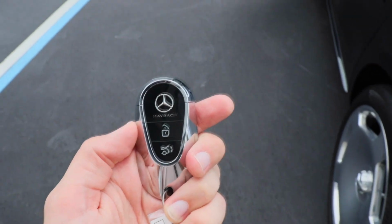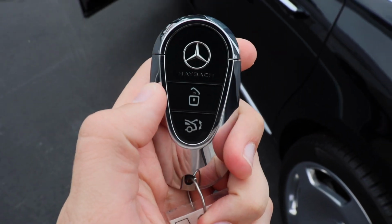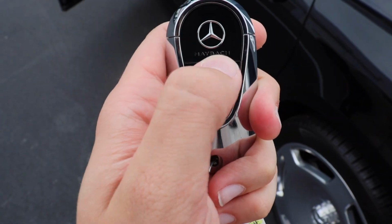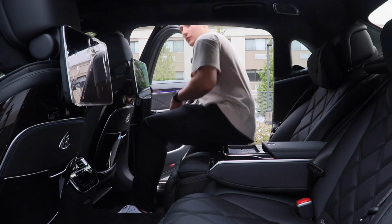One thing to note about the key on here is that it is this beautiful key design. You obviously have your trunk unlock, your regular unlock for the car, and then your lock button, which is the Mercedes logo, and just underneath that, you can see the Maybach right under there. So, a nice little touch Mercedes did, and of course it's finished in this chrome and black as well.